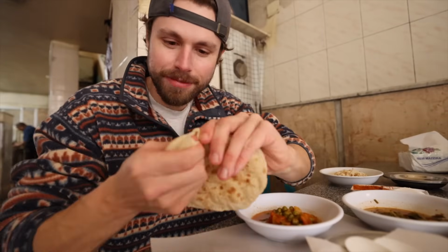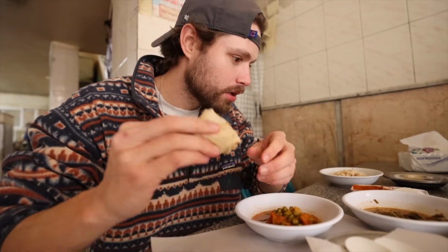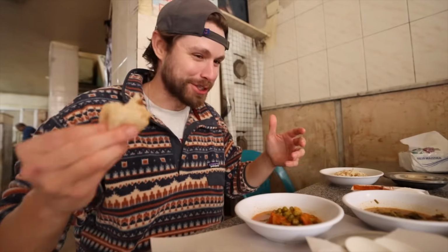Get messy with your food. I mean, bread is life in Egypt, so I don't know why I wouldn't just start with some bread, tear off a little bit here. We ate from the same loaf, so technically we're fine. I thought we already were, but okay, apparently now it's official. Now it's like, you know. Official.